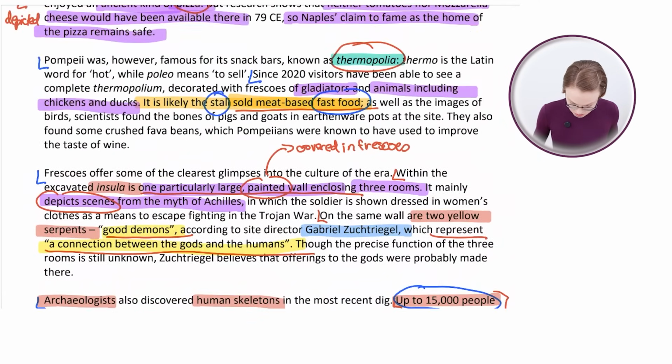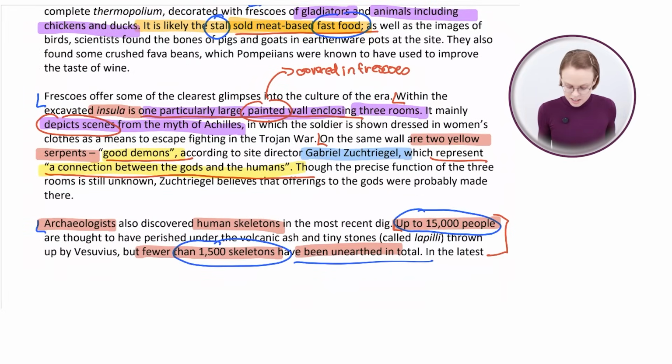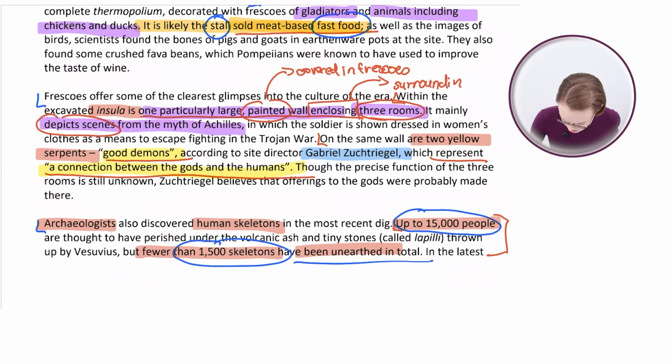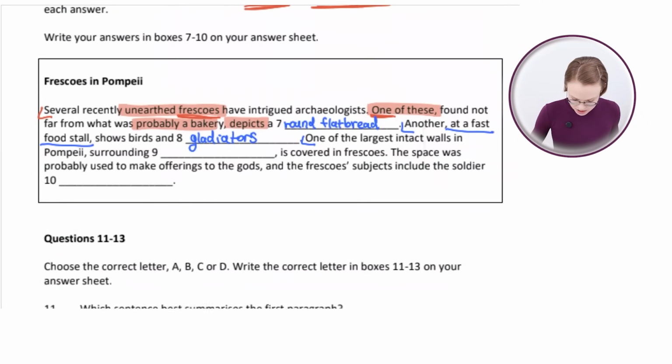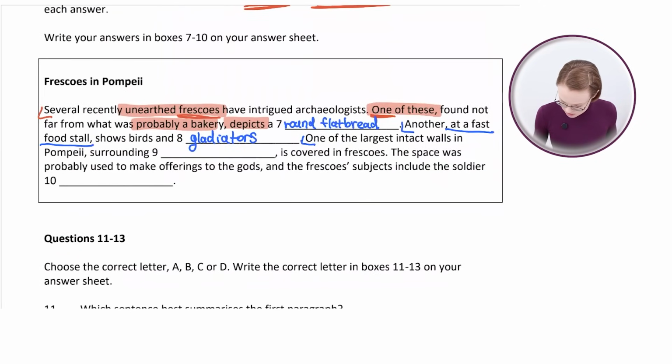What does it surround? It surrounds 3 rooms. Here you can see that the IELTS uses paraphrasing again, enclosing 3 rooms. Enclosing means surrounding. This is paraphrasing, okay? The IELTS uses this very often to check whether you understand the meaning of the passage and the meaning of the questions and answer choices. So, the correct answer is 3 rooms. Let's check out the next sentence.